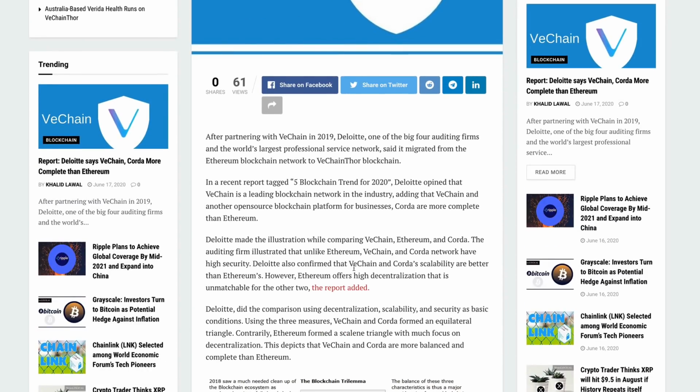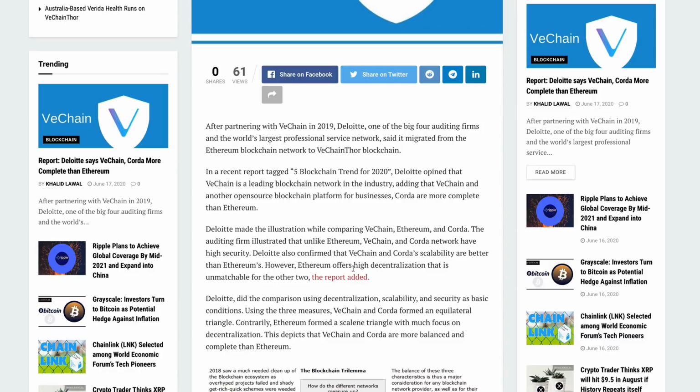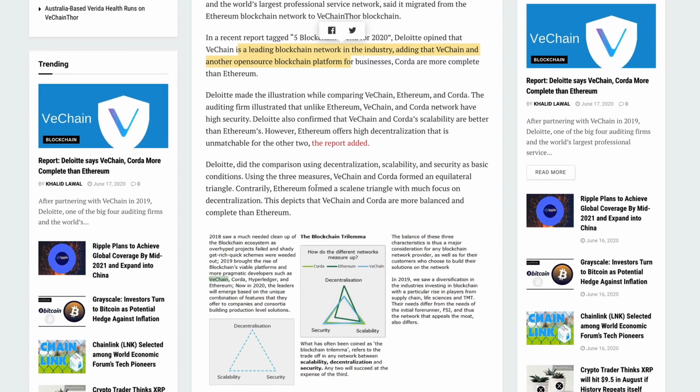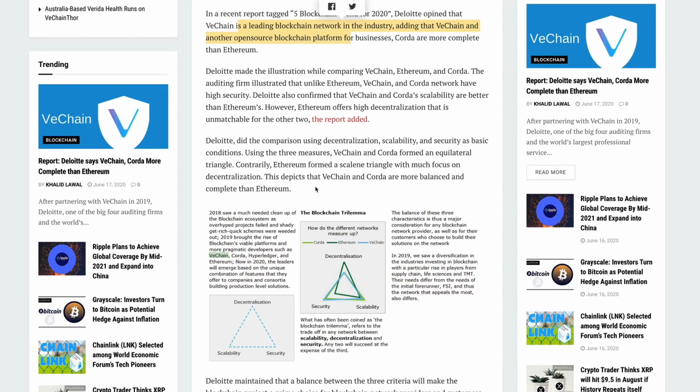So after partnering with VChain in 2019, Deloitte, yes, Deloitte, that big company that you all know, one of the big 4 auditing firms and the world's largest professional service network, said it migrated from the Ethereum blockchain network to the VChain Thor blockchain. In a recent report tagged 5 blockchain trends for 2020, Deloitte opined that VChain is a leading blockchain network in the industry, adding that VChain and other open source blockchain platforms for business, Corda, are more complete than Ethereum. So taking a bit of a stab at Ethereum and pointing out that VChain is actually more complete than Ethereum. So Deloitte made the illustration while comparing VChain, Ethereum, and Corda.